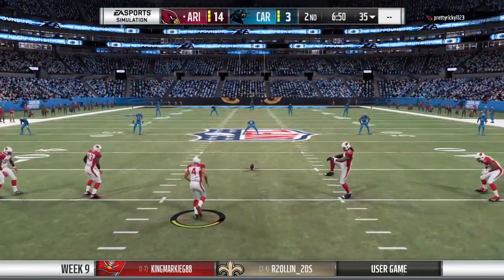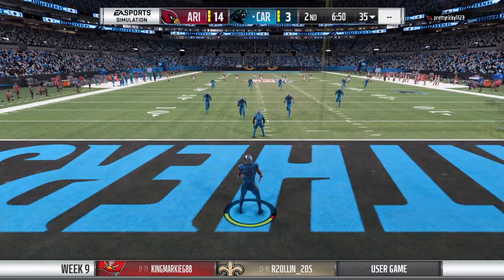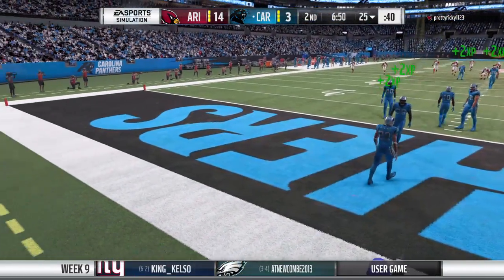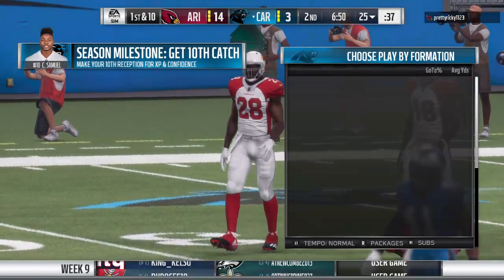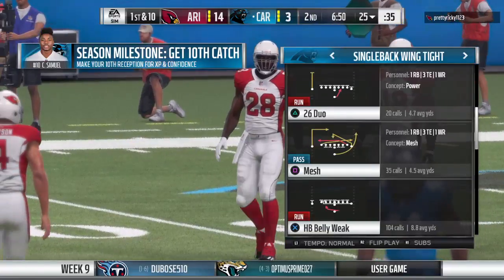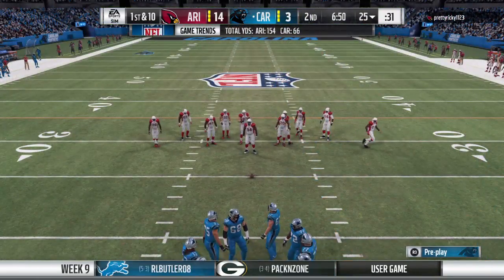Here's Dawson now to kick this one away. And this will not be returnable. It's out of the back of the end zone for a touchback. Here's the Carolina offense as they get ready to take over here. And last time they got 3 points, but it was a chip shot field goal.